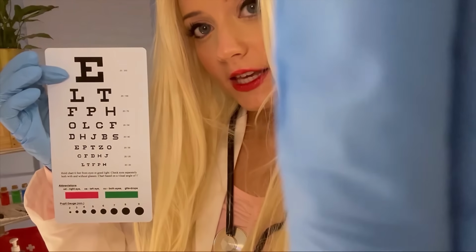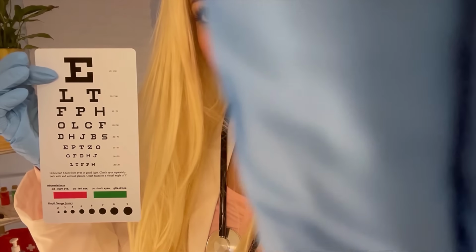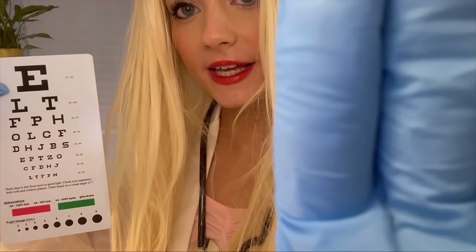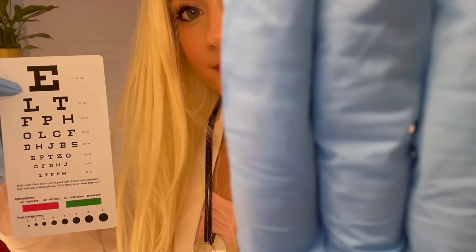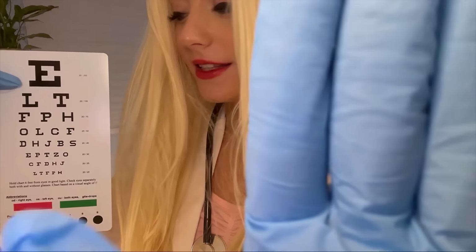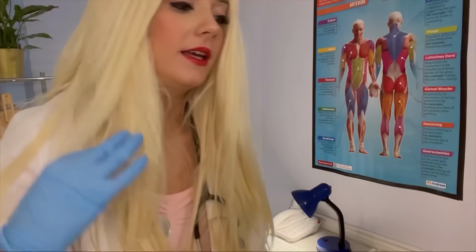And the same again, just cover this eye. So starting at the top. E-L-T. I'd say, let's start from the bottom this time and see how far you can get. Struggled with this one with your other eye. Okay, that's fine. So they're about the same in both eyes. I'd say maybe your right eye is a little bit stronger. So maybe we can update your glasses prescription so that the lenses are correct for each eye. Okay. Let me just make a note of that.